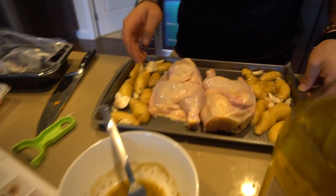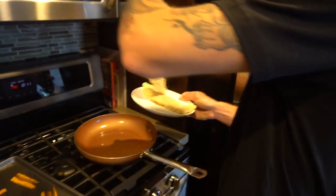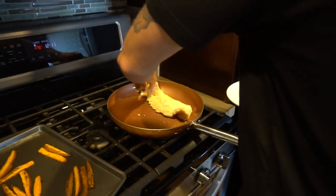Chicken, how does it smell? Does it smell like good chicken? I mean, it smells like raw chicken. All right, batter up. Catfish on the pot. I mean the pan.